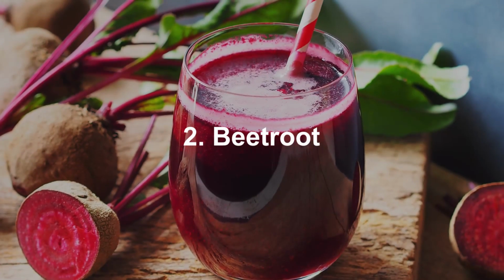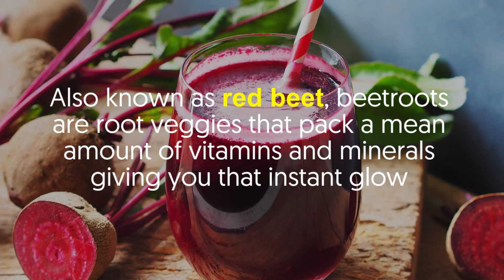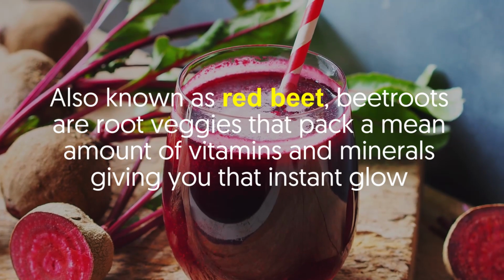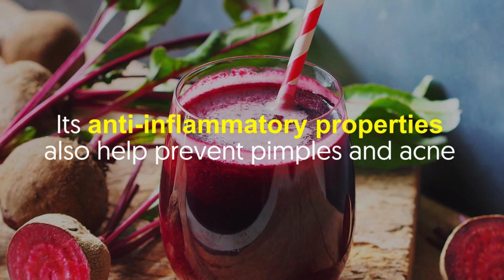Number 2. Beetroot. Also known as red beets, beetroots are root veggies that pack a mean amount of vitamins and minerals, giving you that instant glow. Its anti-inflammatory properties also help prevent pimples and acne.